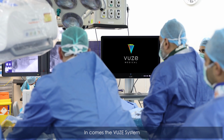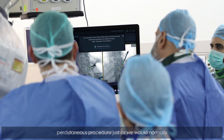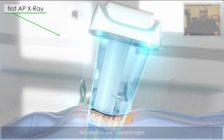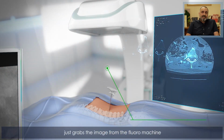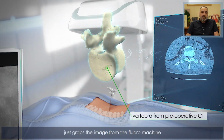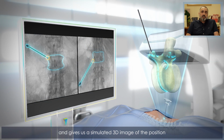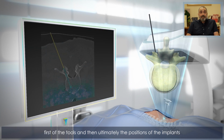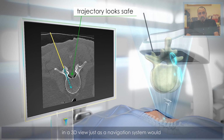Now in comes the VUZE system, and for us as users, what it means is that we do the percutaneous procedures just as we would normally. No need to use lateral images, and then the VUZE program just grabs the image from the fluoro machine and gives us a simulated 3D image of the position, first of the tools, and then ultimately of the implants in a 3D view, just as a navigation system would.